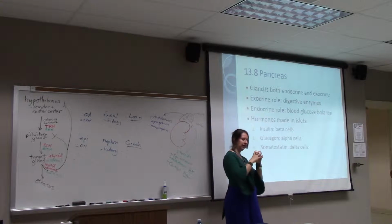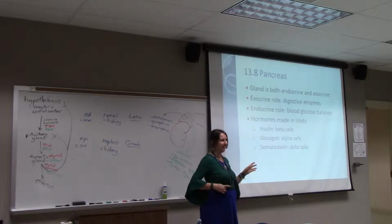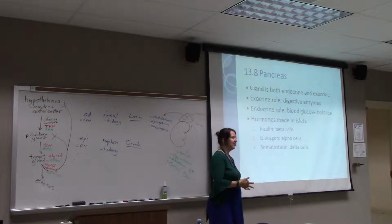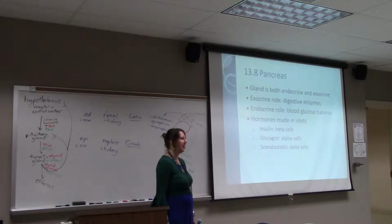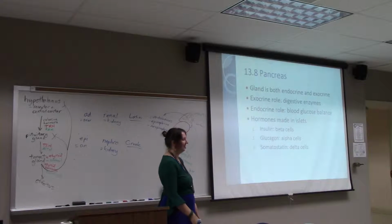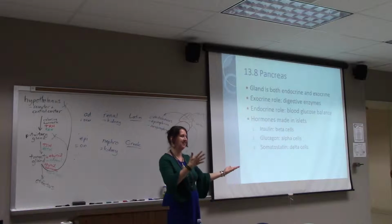The hormones are made in clusters of cells called islets. Now we just call them pancreatic islets, but they used to be called islets of Langerhans. Lots of things in anatomy were named after whoever first discovered them in the microscope or knew what they did. And we're getting away from a lot of that because a lot of it's hard to remember. It's like, okay, I don't know who Odie and Havers and Langerhans were. I don't remember what they did, but I can remember that it's a pancreatic islet. It's in the pancreas.